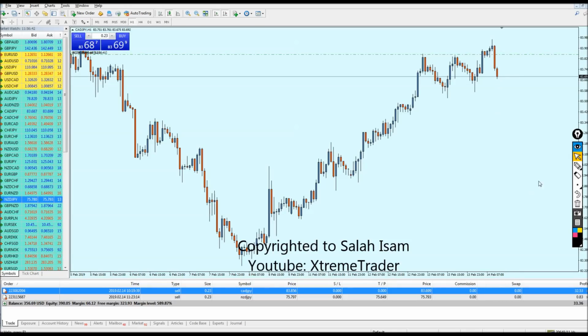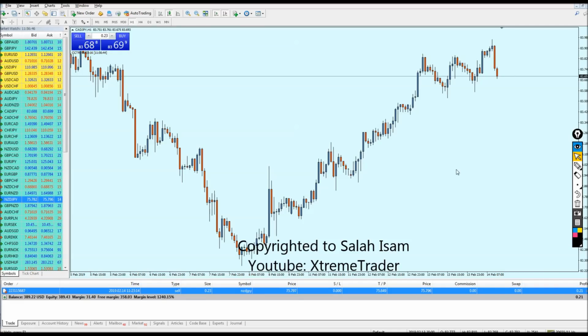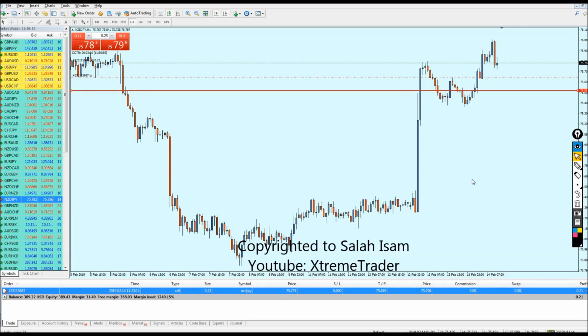16 pips, 17 pips, like that. So I will close now this trade with good profit, and that's how you always try to stay safe, guys. Don't be greedy. Don't be running after every pip. If you have a good understanding of when the candles are going to reverse or not, you will be able to master this.